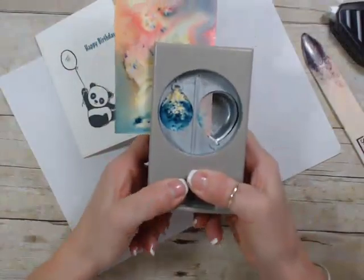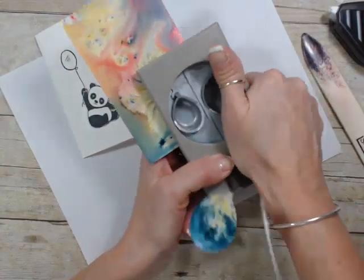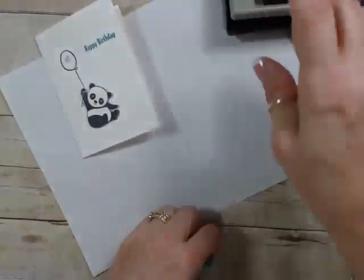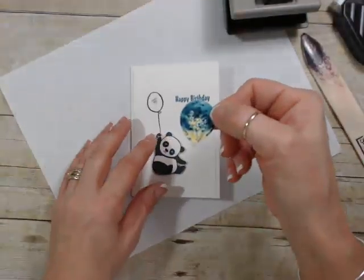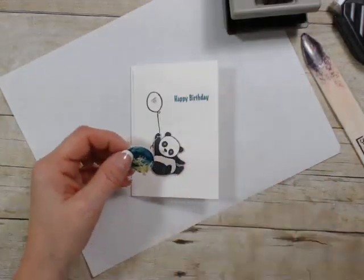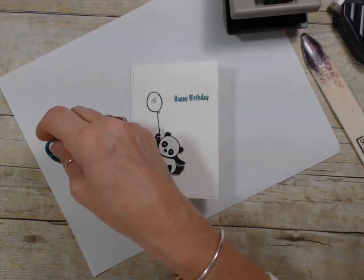See this? It reminds me of those Mylar balloons that are very thick. Look at that. Is that awesome or what? So now I'm going to take this.